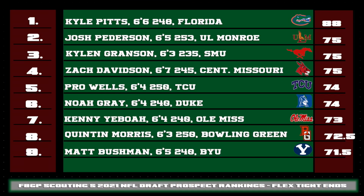Now, looking at the rest of the list, it's not as deep of a class as I've seen in recent memory, but there's no shortage of talent on this list, like Kylen Granson of SMU. He's got the ability to get deep down the field in the passing game. Pro Wells of TCU has top-notch athleticism and leaping ability, also showcasing strong hands at the catch point, and is an aggressive ball player in every aspect of his game.